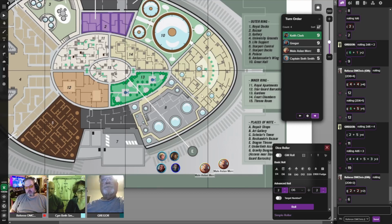We will break here. And we will pick up combat next week, hopefully adding Ting to the mix. And we will pick up there with the invasion forces.